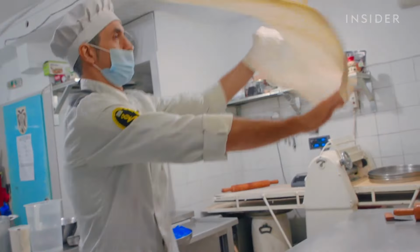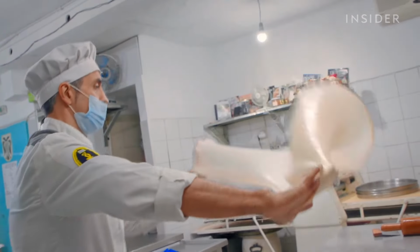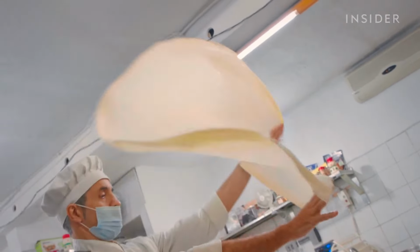Despite its theatricality, this technique is not for show. It's used to evenly spread the fat in the dough and to avoid any lumps. And again, it's a faster and more effective way than any rolling pin could possibly be. So, should I give it a try?